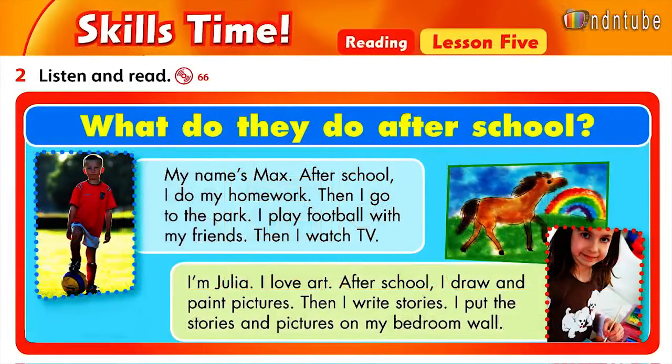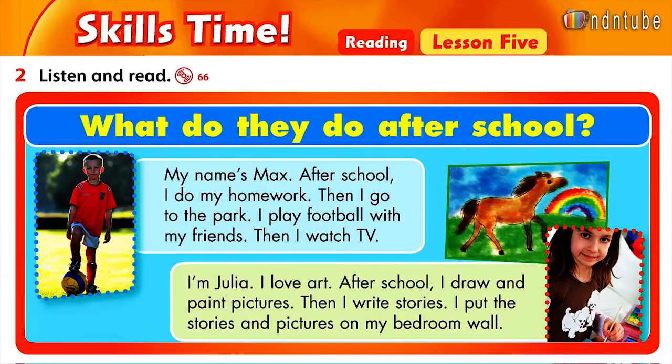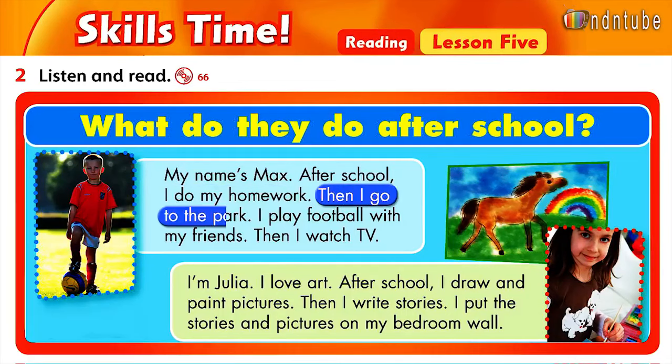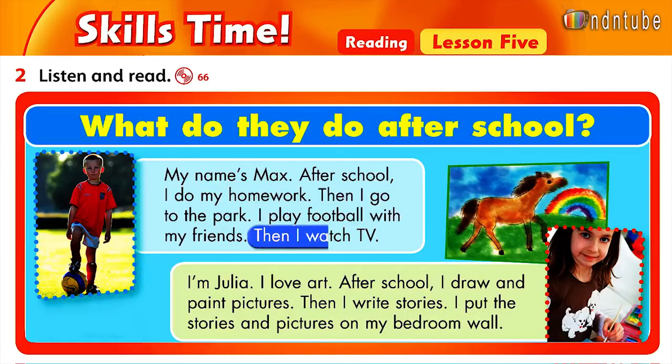Listening 66. Listen and read. What do they do after school? My name's Max. After school, I do my homework. Then I go to the park. I play football with my friends. Then I watch TV.